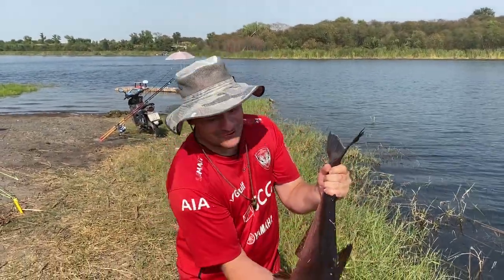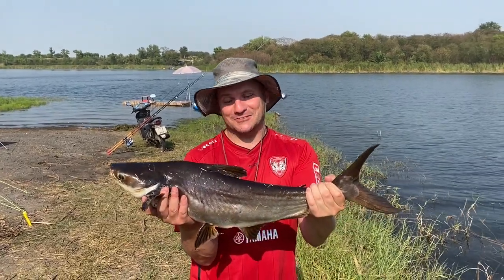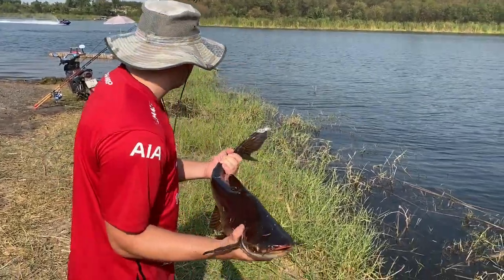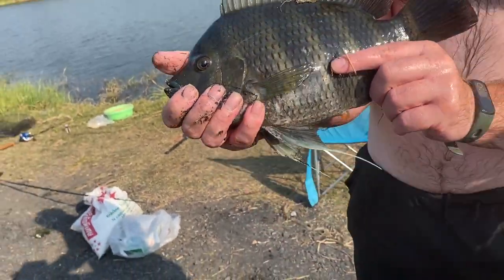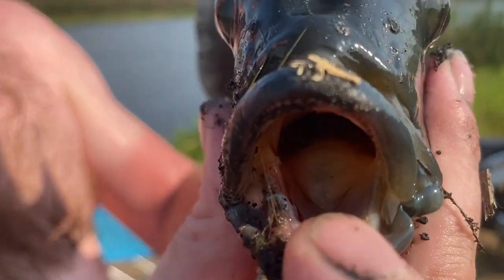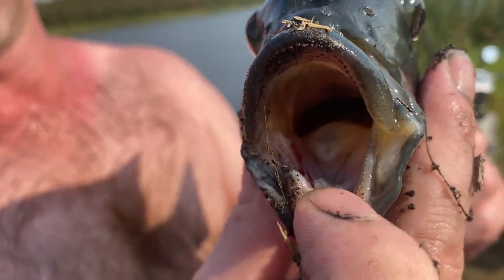Swine master. How do you do it? I've never caught one. I'm doing exactly the same as you. I just end up with tilapia. I don't know if it's lucky or not lucky, but I thought that could have been a rohu, and I'm kind of not sure. I've seen them definitely with long fins. It's got teeth there. Yeah. It's like a predator, isn't it?